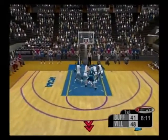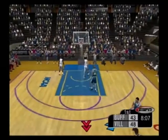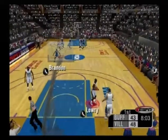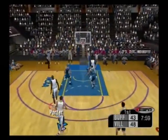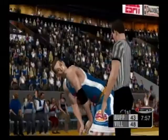This has been beautiful basketball. 45 breaks a 3 from long range. Bender threw that one down with plenty of authority. Lowry with it up top. Lowry can pick up assist number 5 this trip down the floor. Pinckney is fouled hard on the way up. He'll get 2 shots at the line.